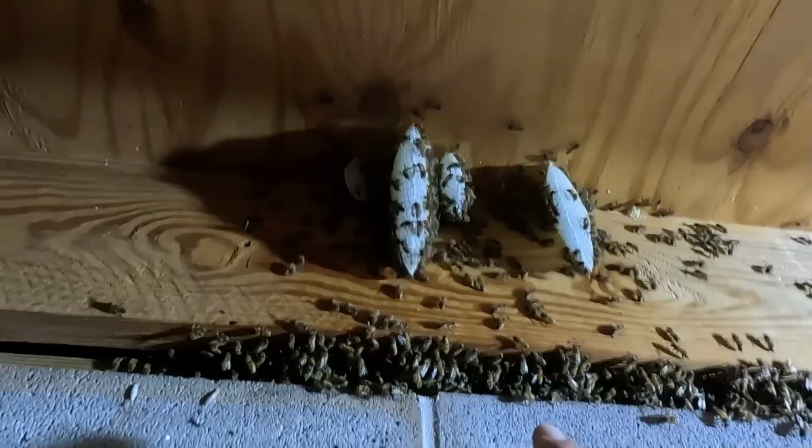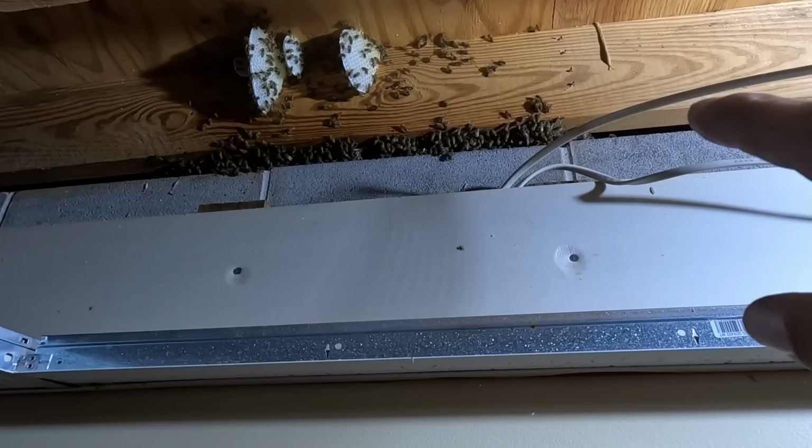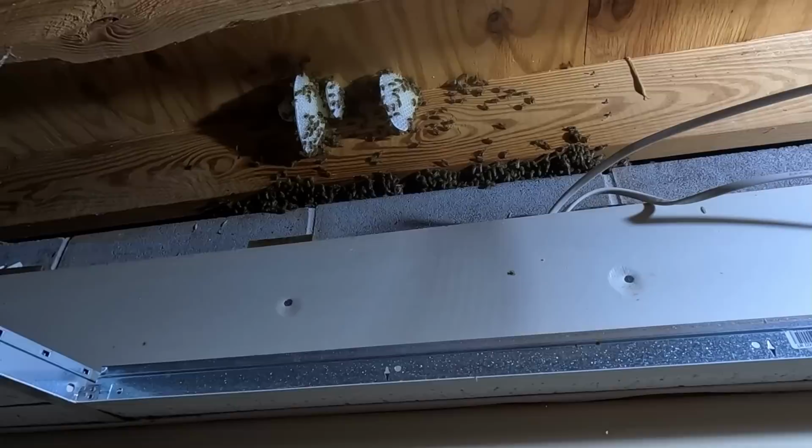That's floor joist. Upper other side of it is a what? Band board. So now we're in a worst case scenario. What are we going to do? How are we going to get to the bees? So now I've got to sit here and think, which one of these can I cut where it hurts the least on the house?